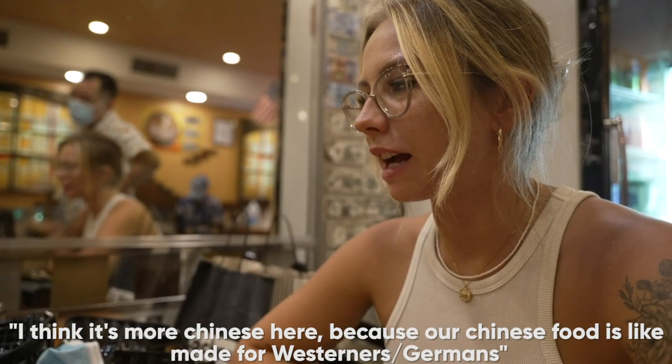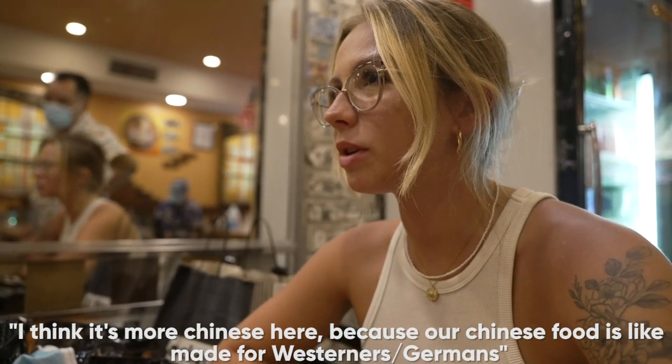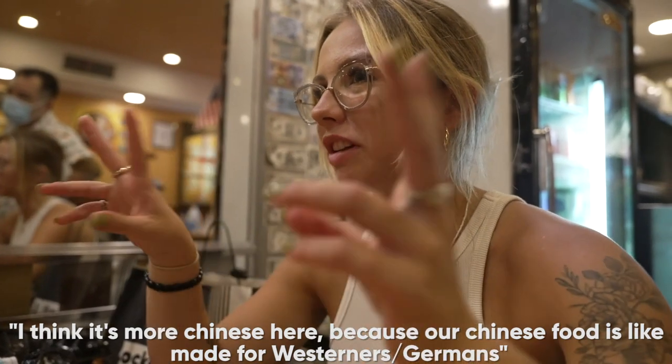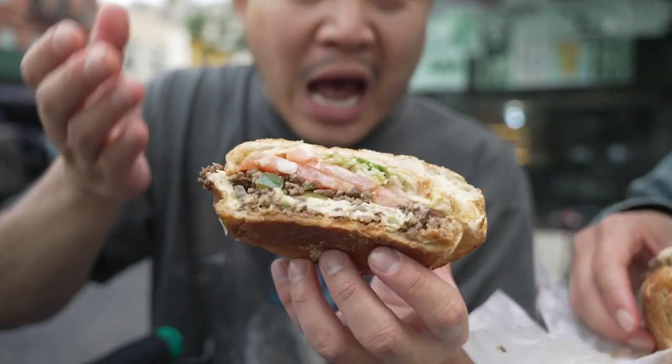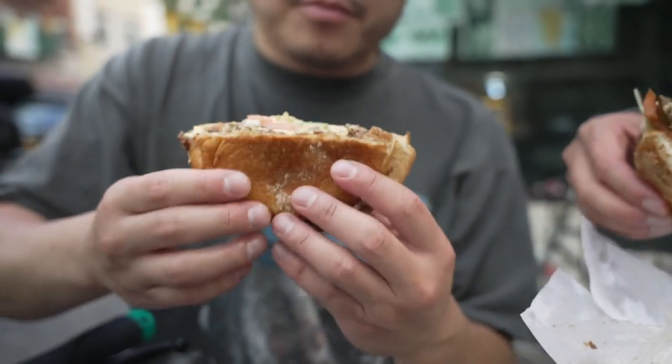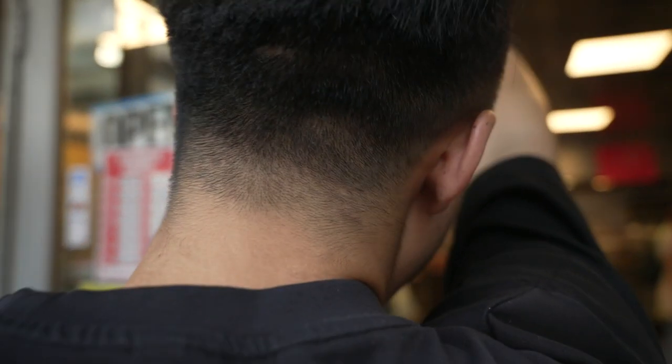Dollar for dollar, I think this is the best, most traditional dim sum experience in Chinatown. Chinese food in Germany? I think that one is more Chinese right here, because it's made for Westernized. Yeah. This might be the greatest sushi you can get in Chinatown. Chop cheese a la Dominican. Yo, this is fire. Strawberry cake is fire. 5 out of 5. I have not had that anywhere else.